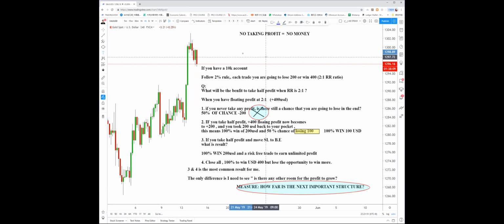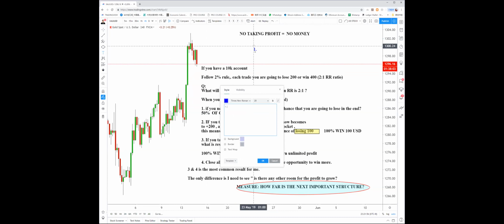And let me just give you my official answer for this one. Why did I never make the first choice? Because in my trading system rules, I only want to have 2 to 1 reward at least. Therefore, it's either minus 200 or plus 400. I only want this to happen.